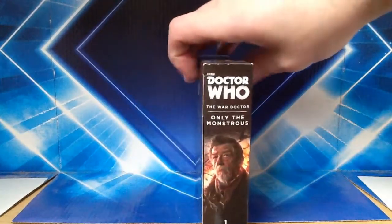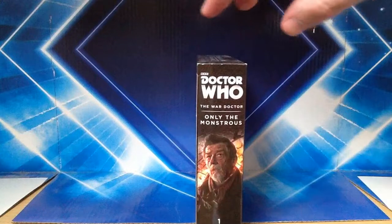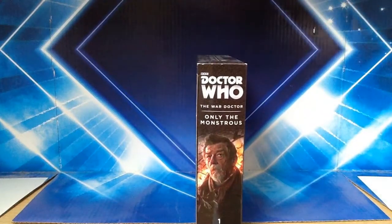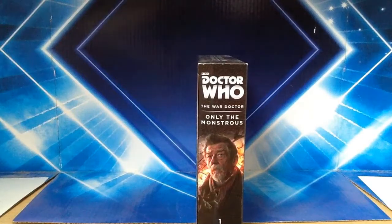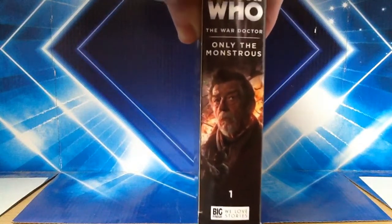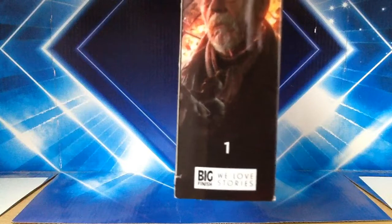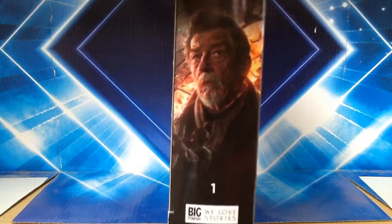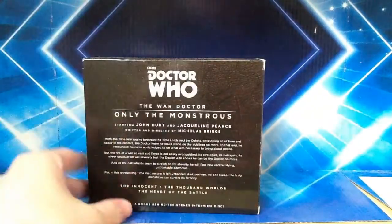If you just turn this around, you can see here is the spine with the John Pertwee, Paul McGann logo, which was used just after the 50th anniversary for these Big Finish releases. And it tells you in detail what this is. It's the War Doctor, Only the Monstrous. At the bottom, Big Finish Wheel of Stories. This is release number 1, and there you have the War Doctor, and John Hurt is looking well concerned, as if he's about to get blown up by Daleks.